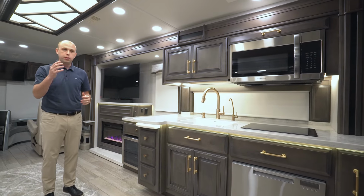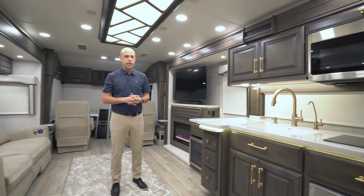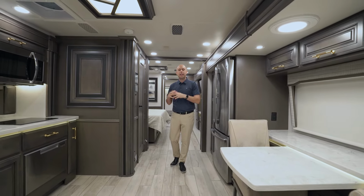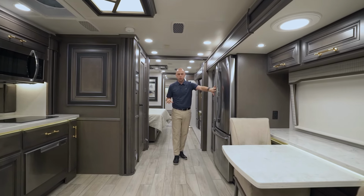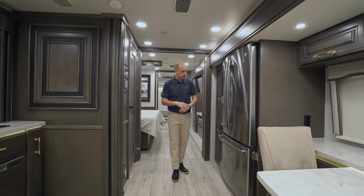I'm going to pivot around. I'm going to talk about some of the new features in the rear end of this coach, and we'll go from there. So we flipped around now. I'm going to show you the back half of this 45D Entegra Coach Cornerstone, but I wanted to showcase a few things in this little galleyway. Obviously, we're going to continue to use full residential size refrigerators. I think the French door looks absolutely phenomenal.